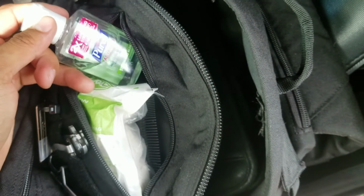Oh, this is where the hand sanitizer is. Yes, always got to have that. A comb. It all pretty much stays with me because the backpack is going to be one of the handiest things that you got.